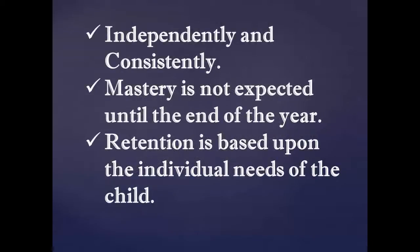There are 3 important things to keep in mind as you progress throughout the year with your child. With a standards-based system, to meet the standard, the student must be able to do this independently and consistently. Simply, they either can do it or they can't do it. We don't want children reading on grade level only 80% of the time. Mastery is not expected until the end of the year. Parents will want to look at each domain to ensure their child is progressing or on track for mastery by the end of the year.